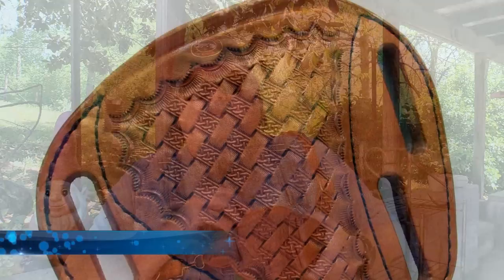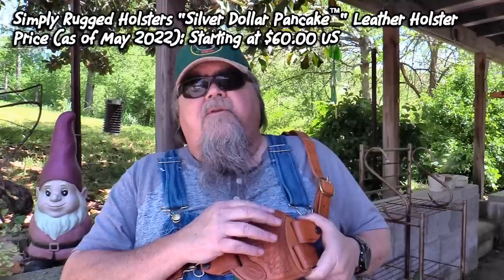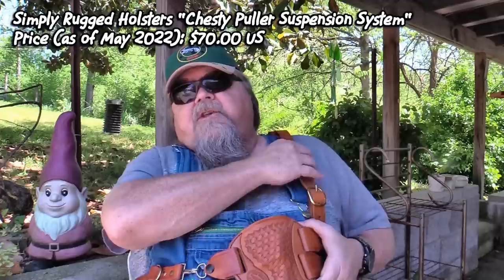An excellent concealment holster for the small frame revolvers, whether it be from Smith or Charter or Taurus or whatever, is the Silver Dollar Pancake from my pal Rob Leahy at Simply Rugged Holsters in Prescott, Arizona. These are wonderfully designed. They're really what Rob made his bones on, was the pancake holsters. This is a smaller version of it, made for the smaller revolvers. I've got it snapped onto one of Rob's chesty puller conversion systems, which makes pretty much any pancake holster into a shoulder or chest holster.